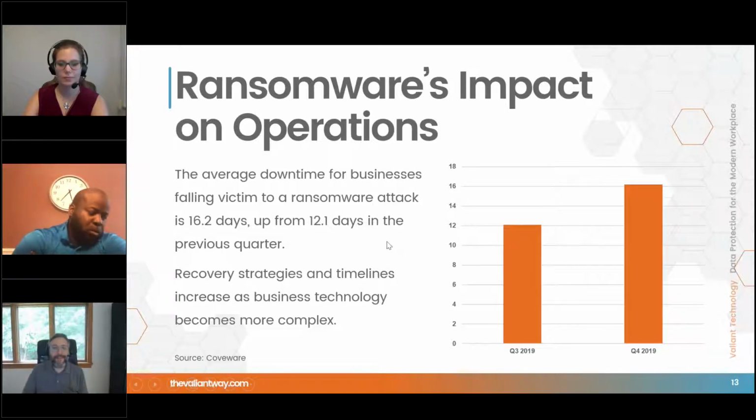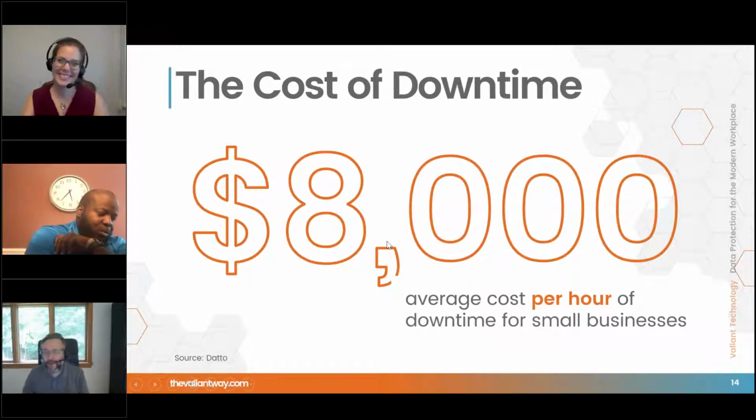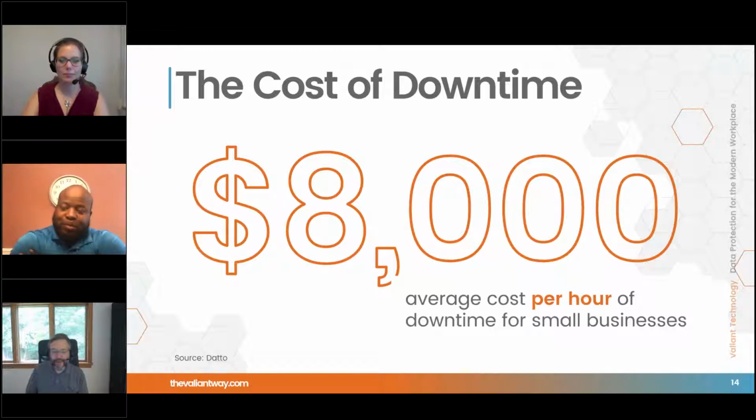Now I'll get to my scary number that I want to go over really hard: $8,000 average cost per hour of downtime. That number is not just payroll. It's payroll, it's reputation, it's customer satisfaction. You could lose an opportunity, or you could lose a customer over this.